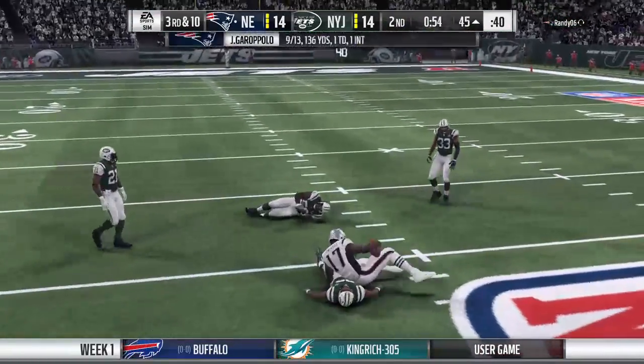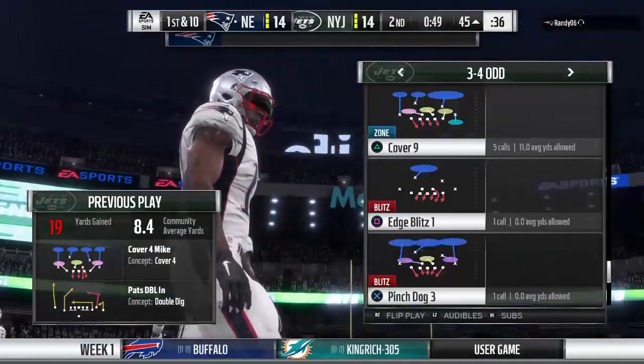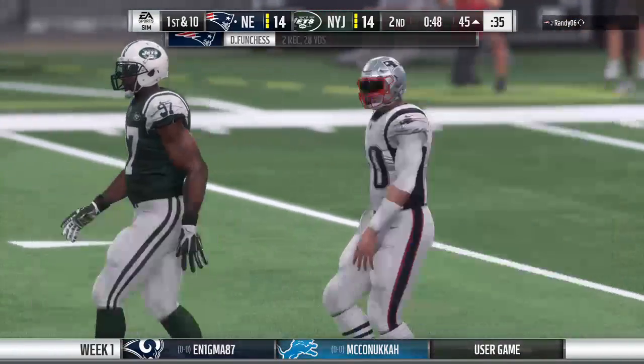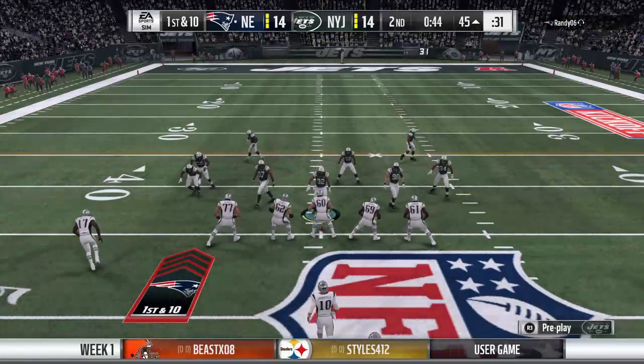And he gets it to Funchess complete. And he has the first down yardage before they bring him down right at the 45. The Patriot passing game is rolling. They've got another first down.